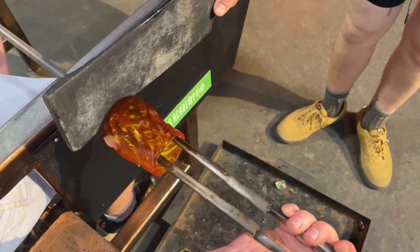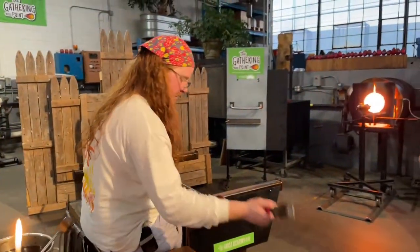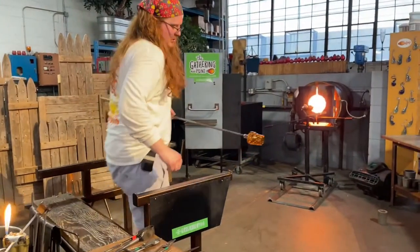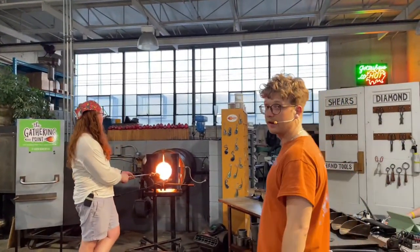We got a really nice shape going on here. It's looking good, Oliver. You know what they say, third time's the charm. I've heard him say it.